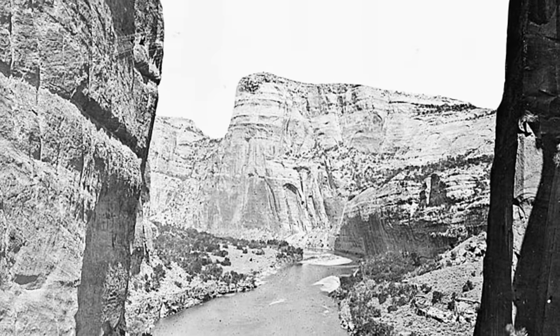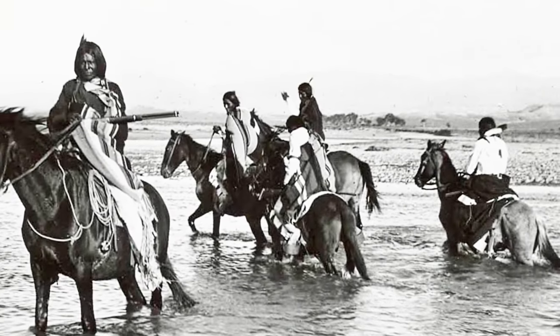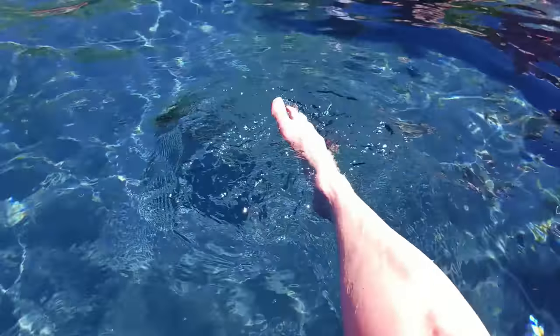The Ute Native Americans were the first to use the many naturally occurring hot springs of Glenwood Springs. They would use it for soaking, steaming, or inhalation of the vapors. They named the largest of the springs Yampa, which in the Ute language means big medicine.